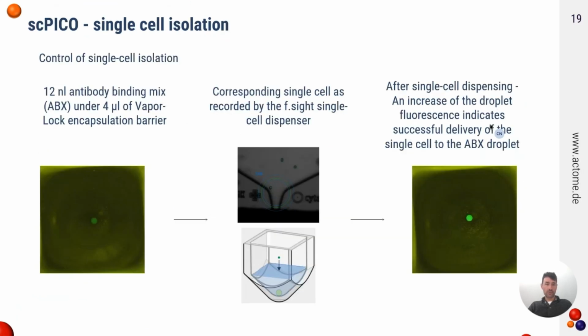One very crucial step within this workflow is to control the efficiency of single cell isolation. As you can imagine, we are trying to target a droplet which is only the size of 12 nanoliters under a vapor lock encapsulation barrier. So this is not easy to do, but it works using the F.SIGHT.